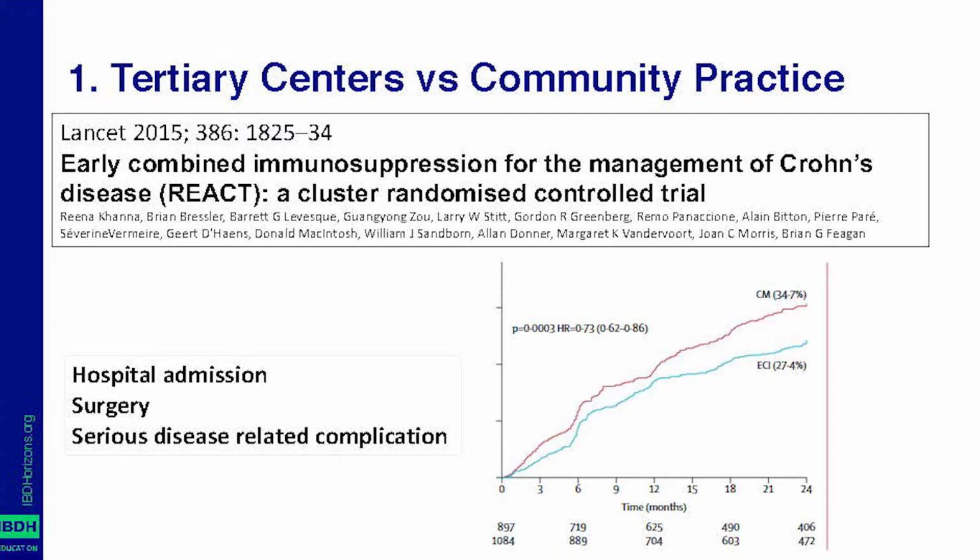So Dr. Fagan and colleagues in Canada and Europe looked at using top-down therapy in community practice. So take it out of the clinical trials and tertiary care centers, and put it in community practice. What do we see? We actually see a good delta in reduction of admissions, reduction of surgeries, and reduction of IBD-related complications. So this is real data here for how combination therapy pays off in clinical practice.